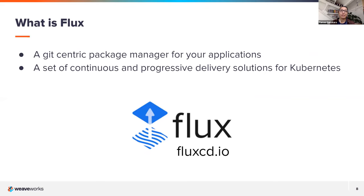So I'll hand it over to Juozas to explain a little bit about what Flux is and what you'll be looking at. Flux is a toolkit, a series of Kubernetes controllers that allow you to implement GitOps.